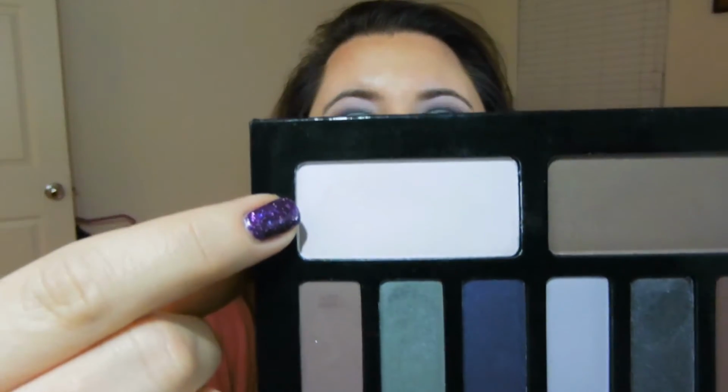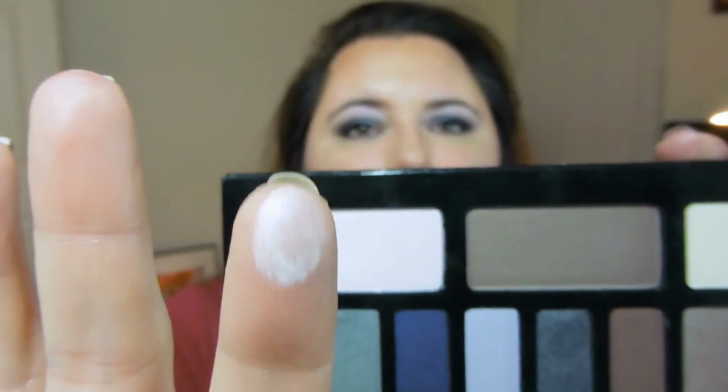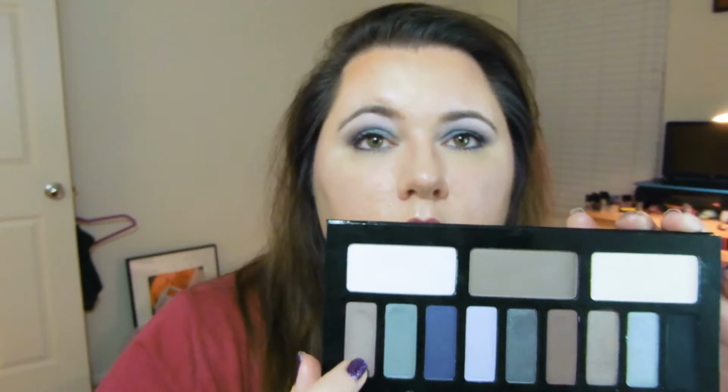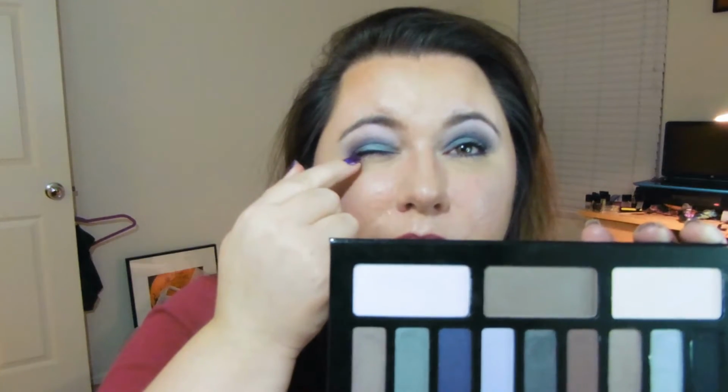So up here, this top one here is called Gravitron. It is, as you can see, a slight shimmery color. It's a whitish pink with a very, very, very slight purpley duochrome overcast to it. I actually have this from my crease all the way up. I have this next color here, which is called Nightcrawler, which is just kind of a taupey color, I guess. Like a plummy taupe color. I have that in my crease as well, in the outer corner and up into the crease, blended into the crease.